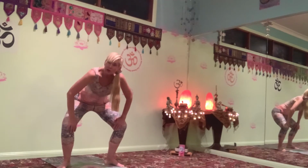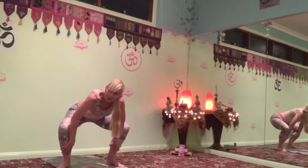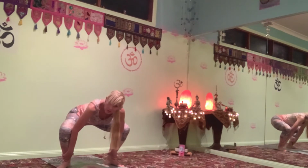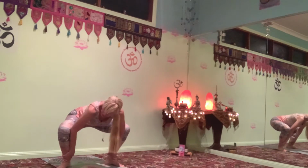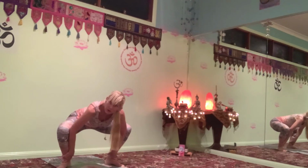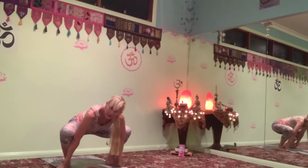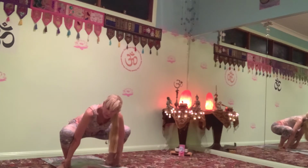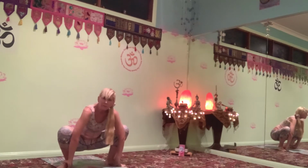If you can manage to go further, we're sliding the hands down further, coming down to the ankles, and you can stop there if you wish. You're pressing the knees outwards with your arms. If you can go all the way down, we tuck the hands underneath the arches of the feet and then lower the bottom, carefully flattening the feet.